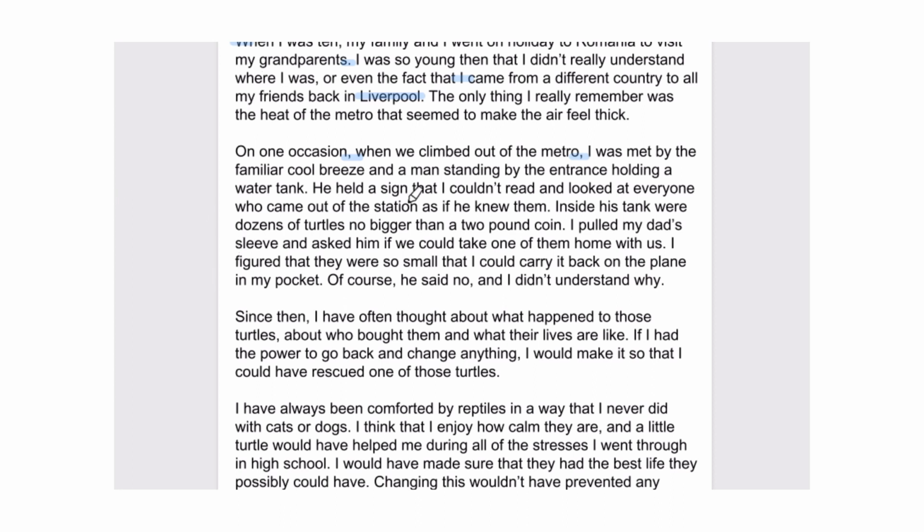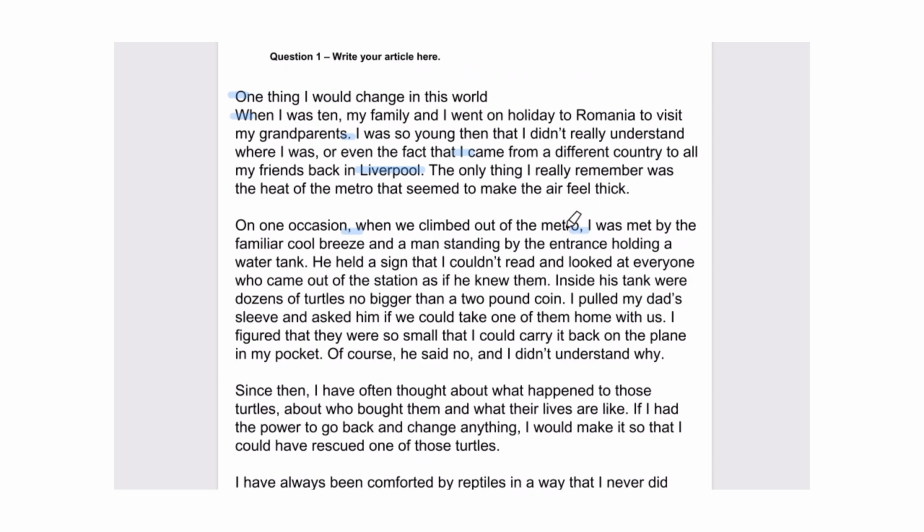We've also got apostrophes used to make contractions and shorten words. So for example, we've got didn't here, which is a contraction of the words did and not. And then we've got couldn't, could and not. And contractions are used in informal texts to create an informal tone. And in this case, that is very suitable for the magazine article text type.